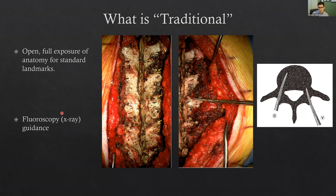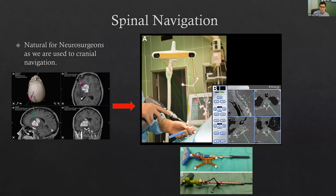As you can see, this is a thoracic spine fully exposed and doing a freehand pass with a pedicle probe through the pedicle. Then navigation, especially for us in neurosurgery, I think it was very easy. I can tell you from a personal perspective, I started doing the navigation for brain tumors, and then as I was getting more senior and getting the bigger spine cases, doing spinal navigation wasn't hard because we're used to the navigation part of it. It's just changing where we put the arrays, the frame, and where we put the camera and all that stuff. So it was very easy, I think, in general neurosurgery, to transition from cranial navigation to spinal navigation. We're already used to it.